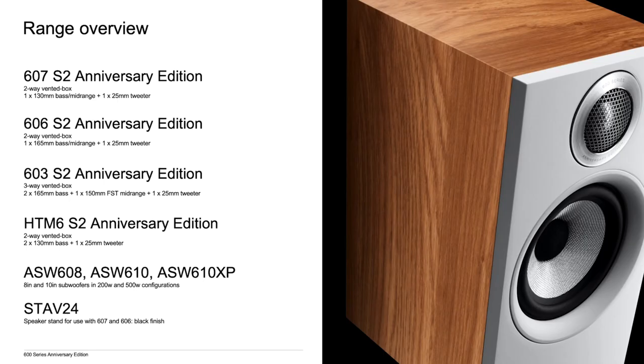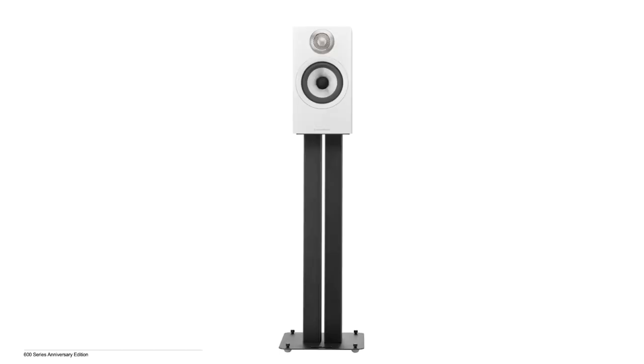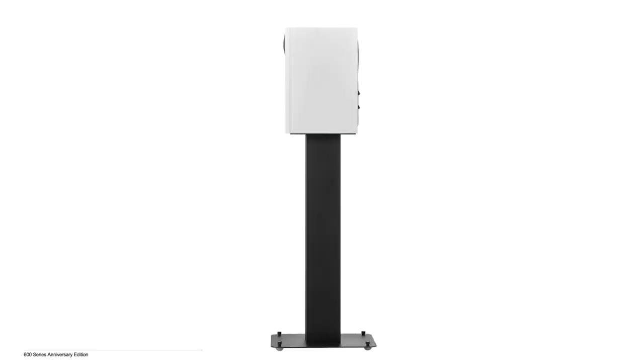Let's look at the range. We have the 607, which is the smallest model, which is a two-way vented box with a compact drive unit, going through to the floor standing model, the 603. In more model detail, the 607 Anniversary Edition with the 130mm or 5-inch continuum cone. And as we said before, depending on region, it's available in the black, white, the oak, and in certain parts of the world, the red cherry finish. There's the detail of that one. And we can see it spinning around.